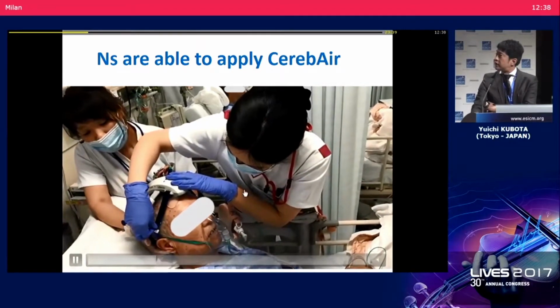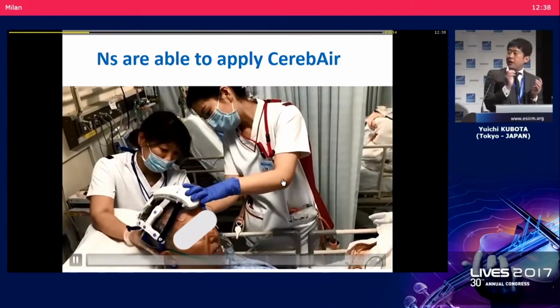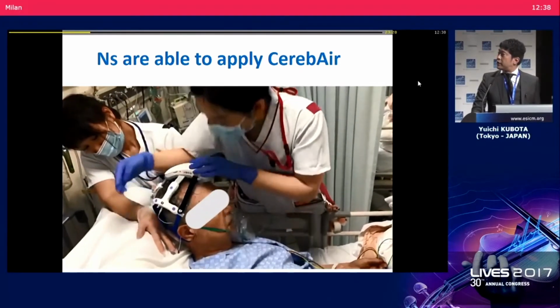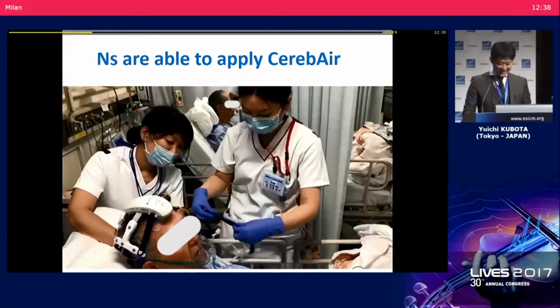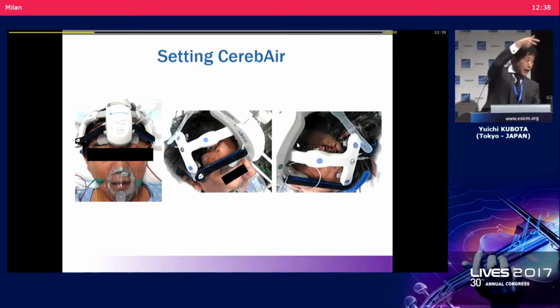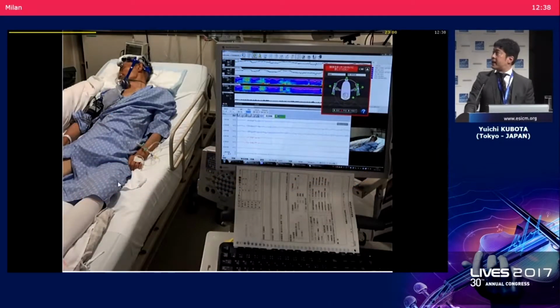She probably just did it 2 or 3 times, and nowadays she can do it by herself. In Japan, EEG techs are very limited, so our solution relies on the nurses' work. After setting CerebAair, you may see the patient even after craniotomy. We take gauze and put it on the CerebAair like this. Then monitoring has started.